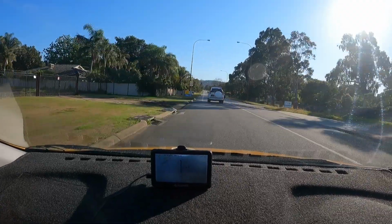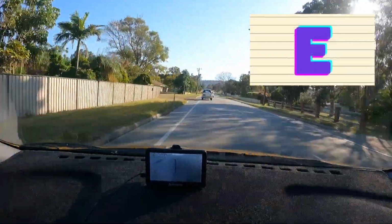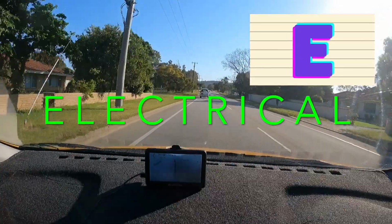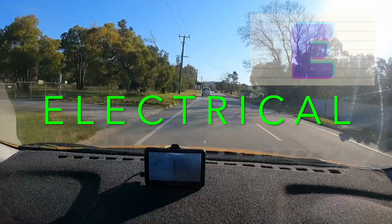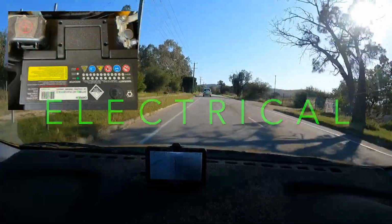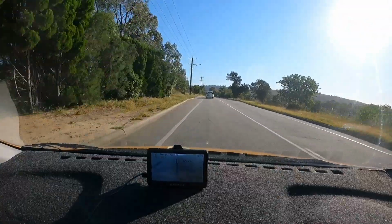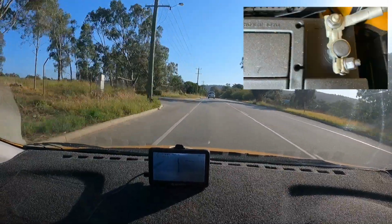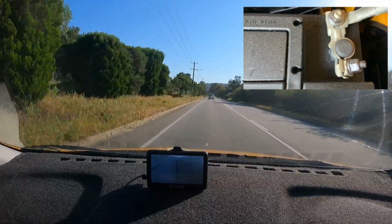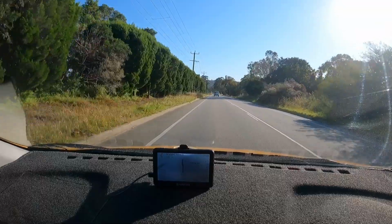And next, letter E. I guess you already know letter E, electrical. Of course, you have to check your battery. Some new batteries have a color indicator. If it's still green, then it's still a good charge.